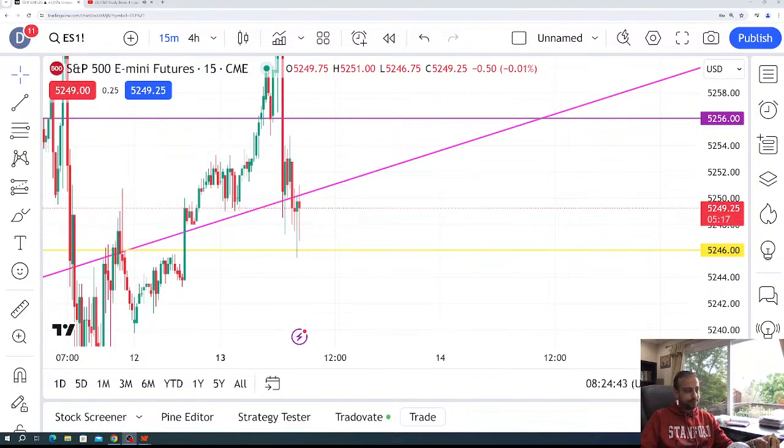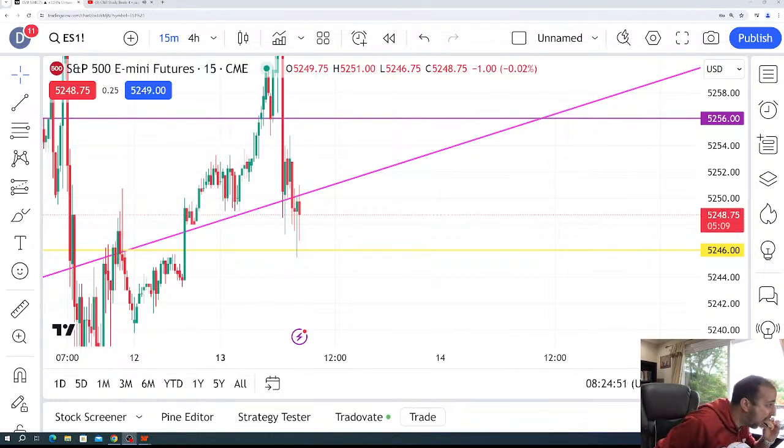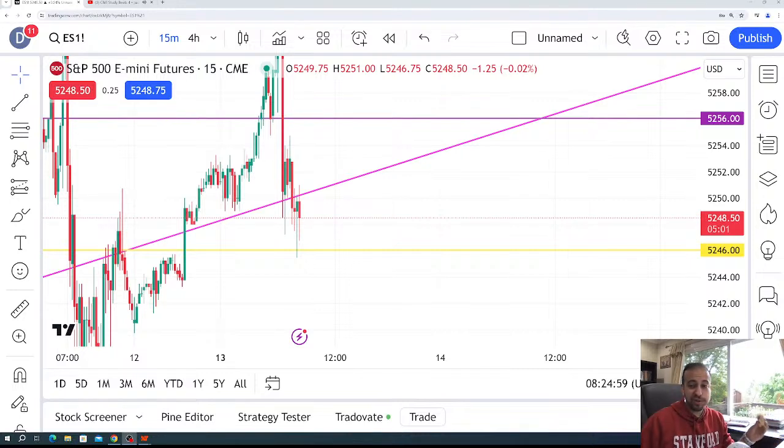Rest of the day, there may not be any good setups, to be honest with you. So, if the market doesn't do something significant before I finish the sandwich, calling it a stream.